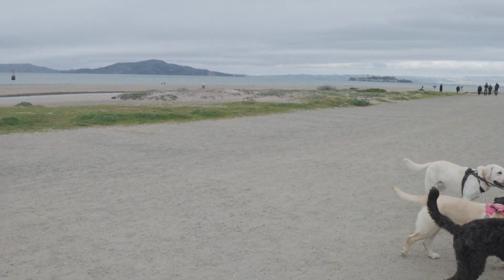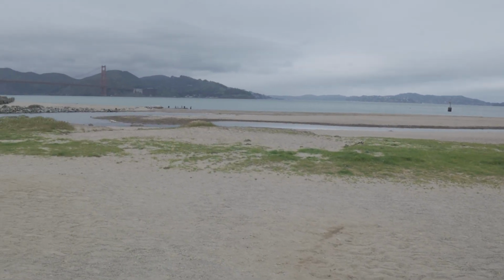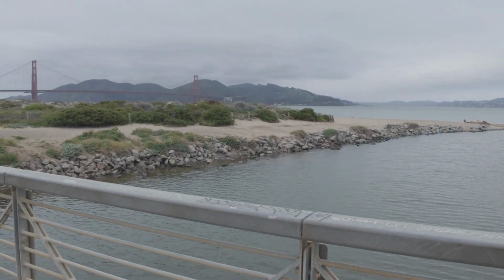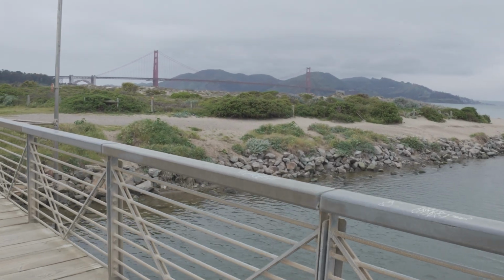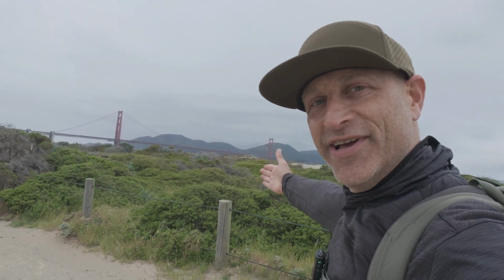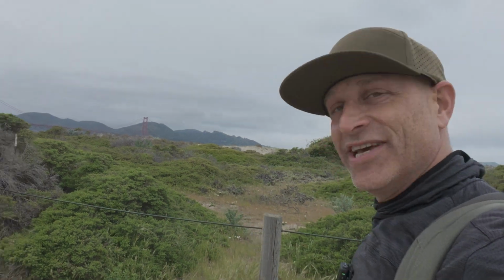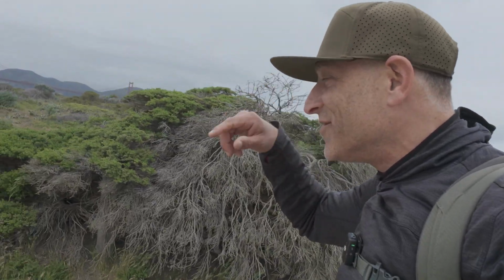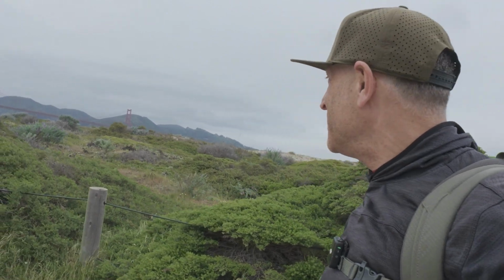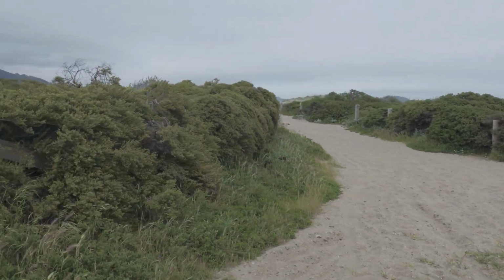So yeah, great place to come on out, bring dogs, enjoy the beauty, all the natural wonders. We're just on a bridge right now, heading this way. And over there is the Golden Gate Bridge. Beautiful area of vegetation right here. And, getting very windy, but that's what happens when you're facing the great Pacific Ocean. So yeah, a wonderful place to explore.